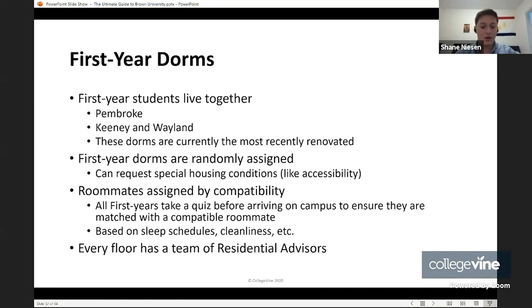The first year dorms are randomly assigned, however, so it's probably a little better to live with your friends than in a hotel equivalent room with a stranger. First year dorms are of course randomly assigned unless you know someone before going into Brown, which is very unusual. However, you can request social housing conditions like accessibility, if you need a building with a ramp, which unfortunately there's kind of a lack of on Brown's campus, or if you want a substance-free environment, stuff like that.